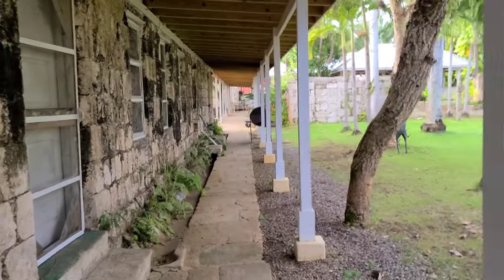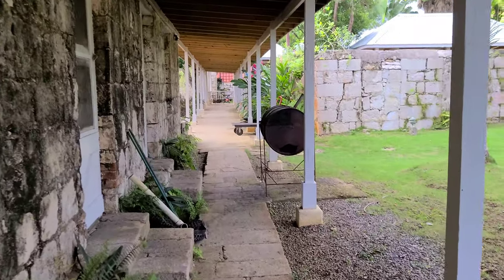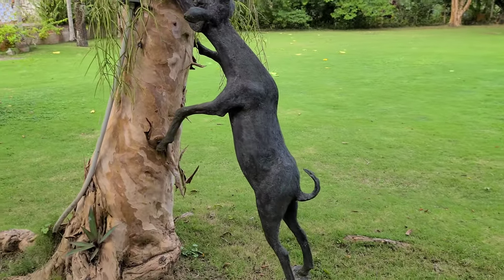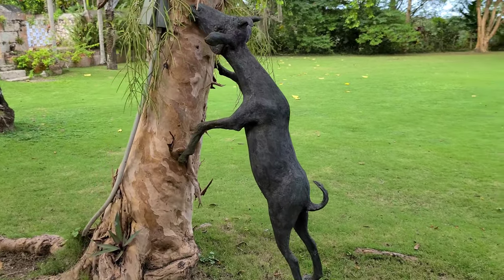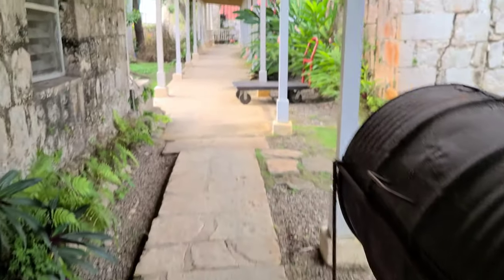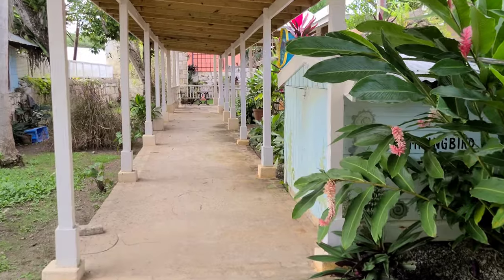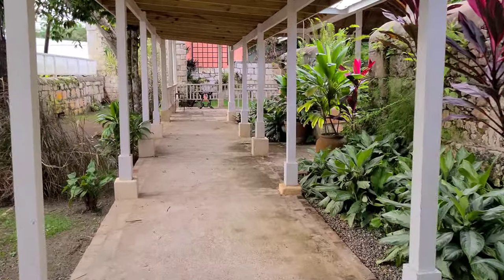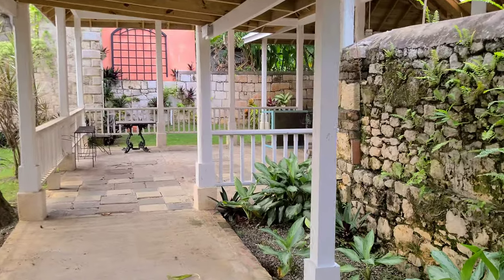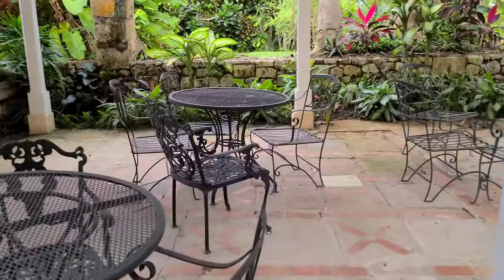So let's go further. I'm not sure what's along this corridor here, but oh, look at this, guys. So this is, I guess, a sculpture of a goat, but the goat looks weird though. All right, so continuing on. Tour of the Great House, right? All right, so guys, I don't know what this was.